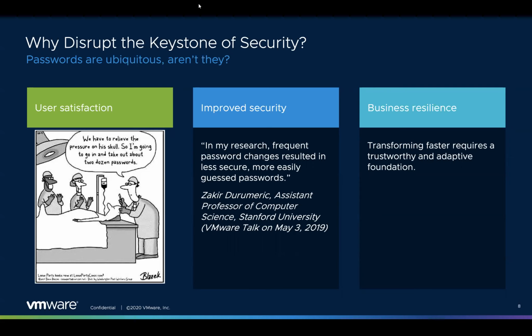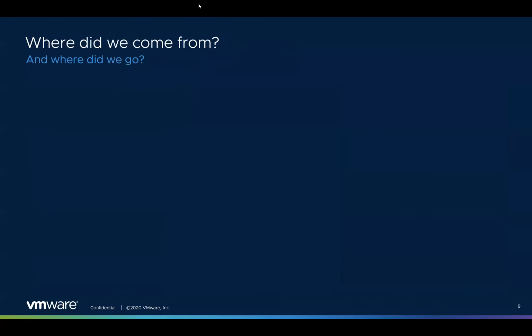All while all this stuff was happening. So that's real testament to what VMware IT had built and enabled the company to do with no passwords, because it's a whole ecosystem of things that go into this. So where did we come from?